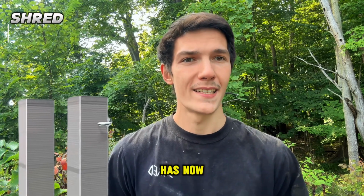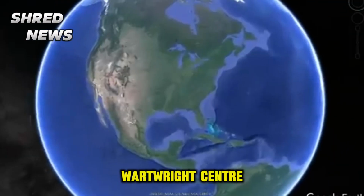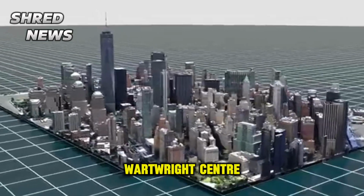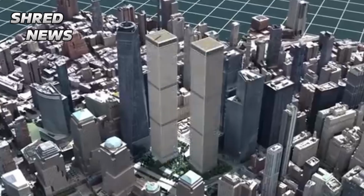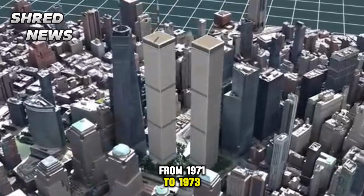More than 2 decades has now passed since the fateful day of 9/11, and yet questions linger and the official explanations remain far from satisfying. The World Trade Center is located in the financial district of Lower Manhattan, New York City. This is the view of the World Trade Center complex today. This is where the old-time and famous Twin Towers were located. The Twin Towers were the world's tallest building from 1971 to 1973.